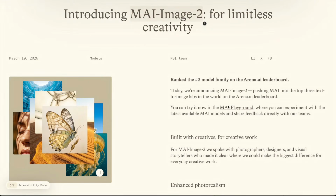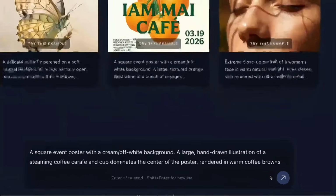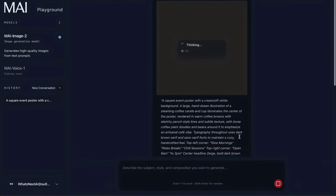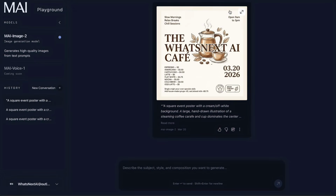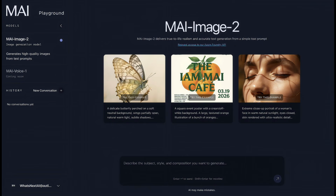Let's try its free online playground and test how good it handles in-image text generation. I give it this complex cafe event poster prompt with full menu, prices, text zones, stamp badges, etc. The result is pretty cool. It nails all the information text correctly and delivers the hand-drawn coffee vibe nicely, though this playground is only available in the US right now, with more regions coming soon.